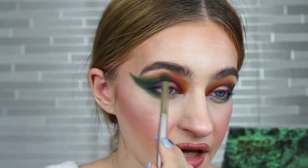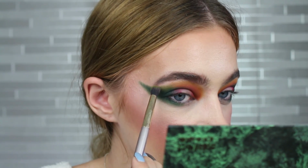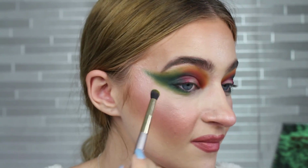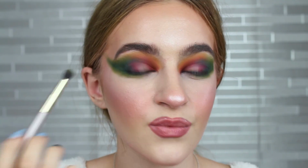I am trying to blend it in with the orange kind of bits here. Not sure how well that's gonna go. We can try. I also feel like this shape is quite leafy. So I mean, adds to the theme, I guess. Okay, this is what we're looking like.